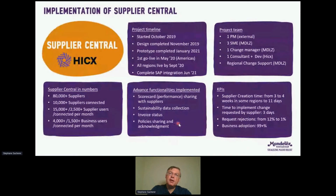In terms of KPIs, quickly, we have seen some great improvement in the supplier creation, depending on the region. Some regions were taking up to 3 or 4 weeks to create a supplier. We are now on average globally for the program at less than 11 days, and we're still working to reduce that a little bit more. So great gain in terms of how quickly we can create suppliers in the system.